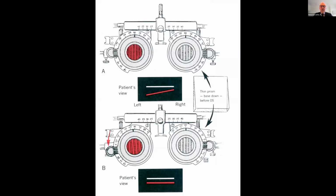This is taken from von Noorden's Atlas of Strabismus that you may still find a copy of somewhere in your library. And von Noorden reminds us that some patients cannot see the two lines, the red and white. So introducing a vertical prism in front of one of the eyes separates those two images, and then we ask the patient to dial the cylinder dial on the trial frame to make them parallel to each other and to the floor, and then we can read from the frame if the patient has excyclotorsion in one eye or both eyes and how much it is.